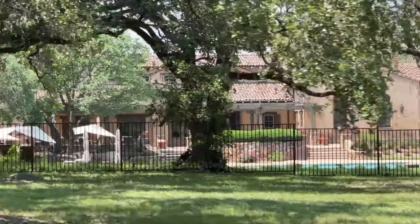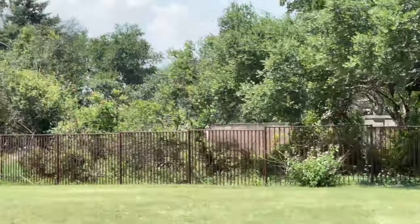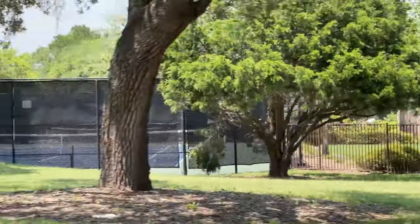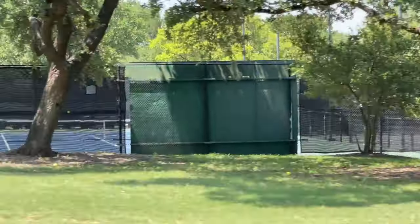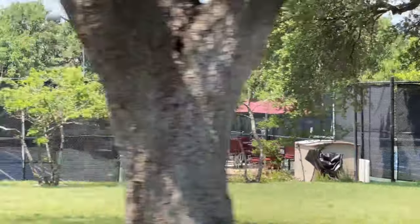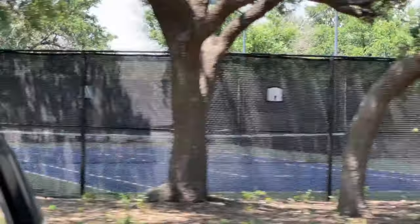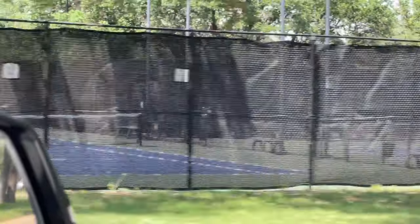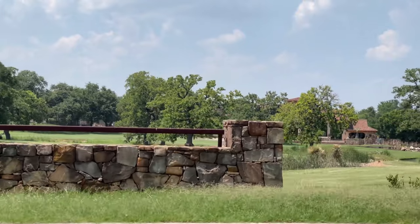It has a signature golf course, a Jack Nicklaus signature golf course. It's got junior golf programs. It's also got a tennis program, a resort-style swimming pool, a 24-hour fitness center. And all that being said, this is an incredible community that has its own restaurant on site as well as a spa.